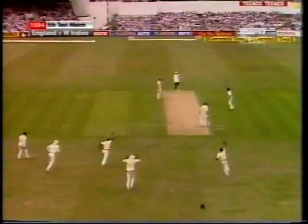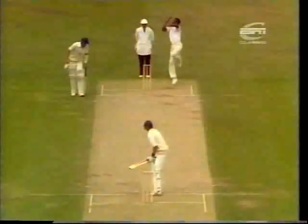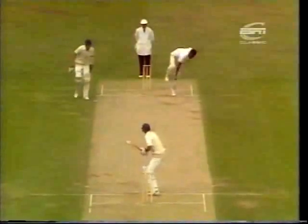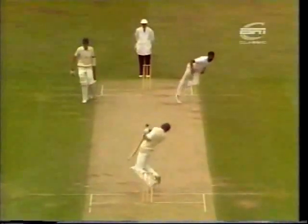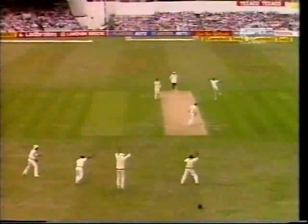Ooh, that was a nasty one, and he's gone. Just a little flick of the gloves. A great disappointment there with Gower going to Holding, caught by Dujon behind. End of a real horror series for David Gower. So he goes for 12. And the one success in the England side this year is Alan Lamb, who's on his way out now.